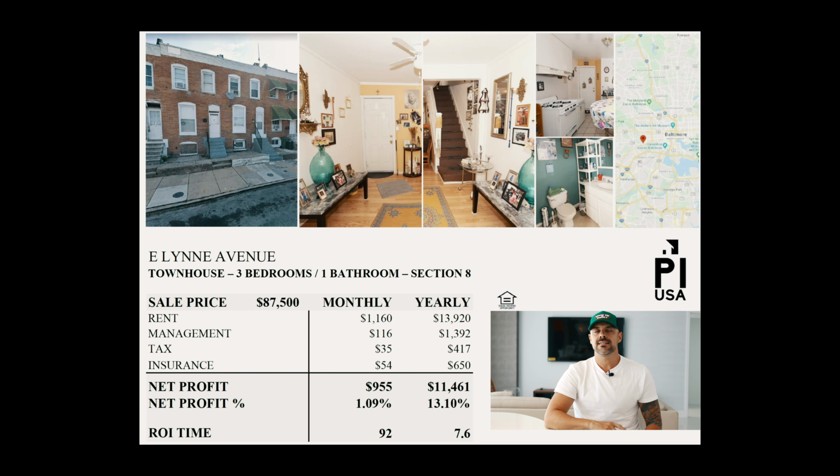There's another townhouse here, a little bit cheaper than the other properties that I just showed. It's a townhouse, 3-bedroom, 1 bathroom. Of course, it's Section 8. This is going to generate you $1,160 in rent and a net profit of $955. The investment you're going to make here is $87,500.